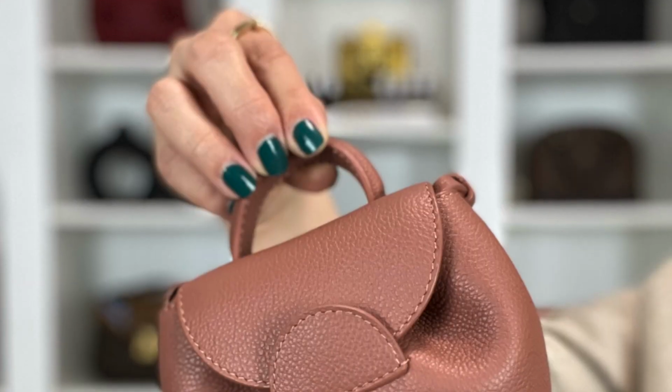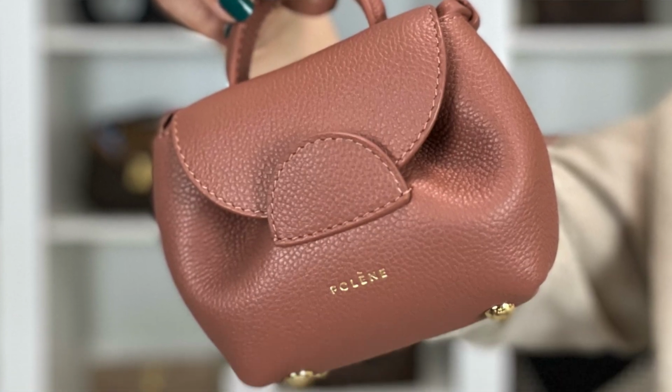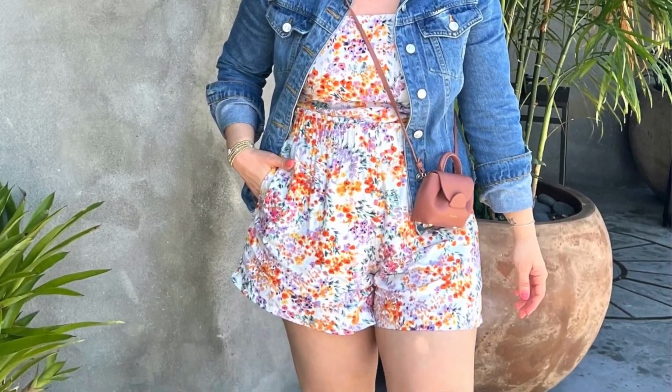And that is the Polene Number One. This is in the size micro. I get asked all the time, what is the purpose of this bag? And yes, for the most part, she's pretty much just a cute little accessory. I am obsessed with the Number One silhouette or style. I think it's one of the most iconic styles of the fashion house, even though I feel like Polene does make some of the most unique handbags out in the market. But the Number One definitely creeped up on me and stole my heart.